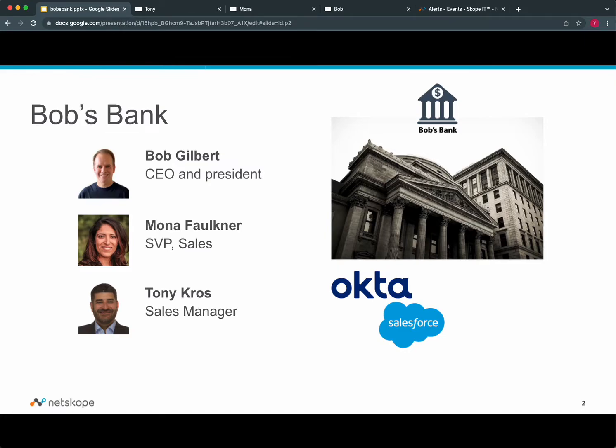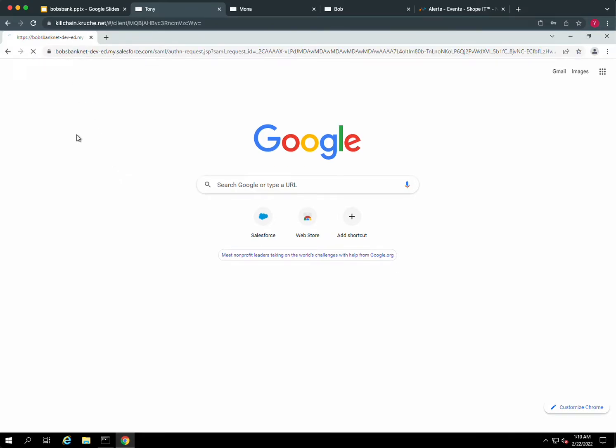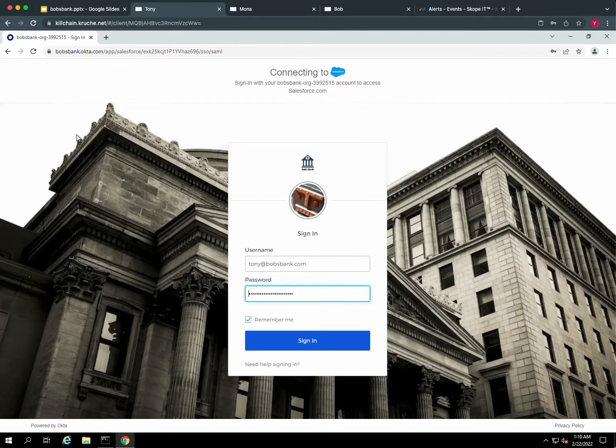So Bob's Bank is currently not using Netskope platform, so we see what kind of damage can potentially a disgruntled employee create without proper security controls in place. So we'll begin our story with Tony Cross. Tony begins his day by, of course, logging into salesforce.com. He expects to be laid off shortly, so as many sales managers, he wants to steal some contacts, some confidential information from Bob's Bank so he could leverage that in his next employment.